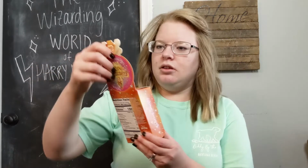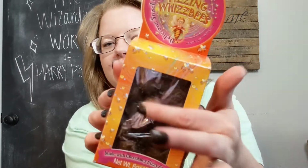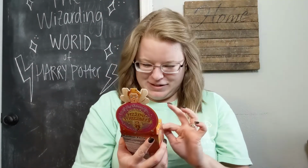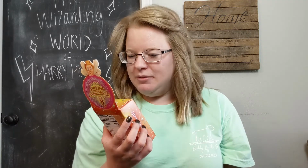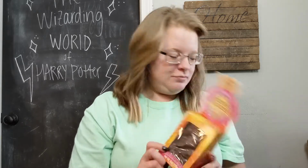And then next thing I got is Fizzing Whizzbees. And they look like these little Whizzbee things. I don't know, these little fairies, bee things. I don't know what that is. Fairy? Bee? Kind of looks like a bee. But anyway, it says delicious snack, everybody's favorite, Queen Bee, Fizzing Whizzbees, made with chocolatey fizzy fruits. So, don't know what they mean by fizzy fruits, but excited to try this out. Chocolate, fizzing fruits, very interesting.